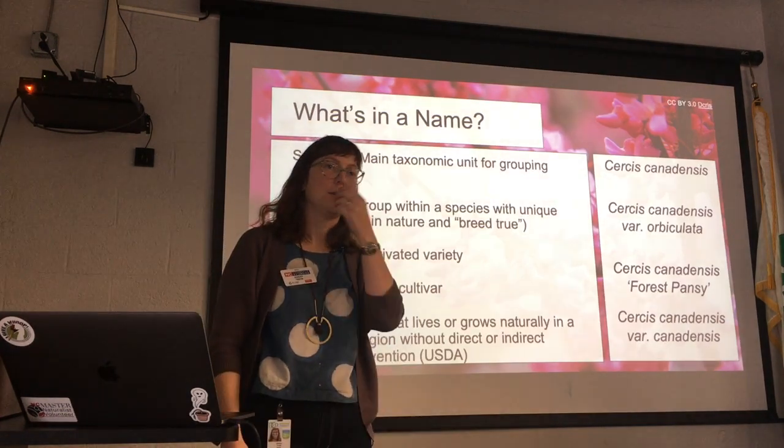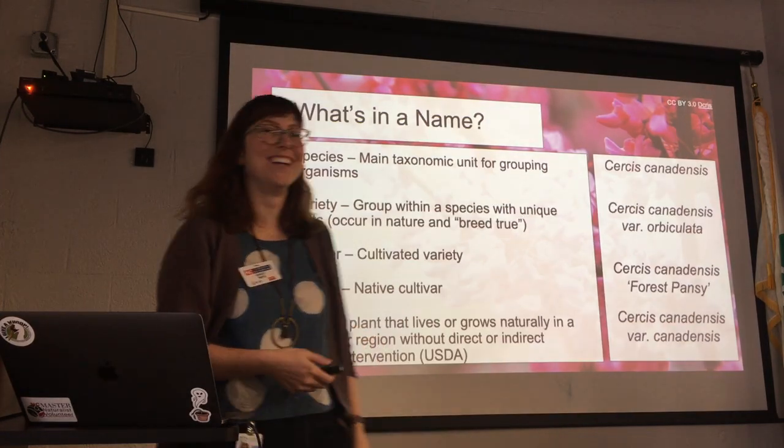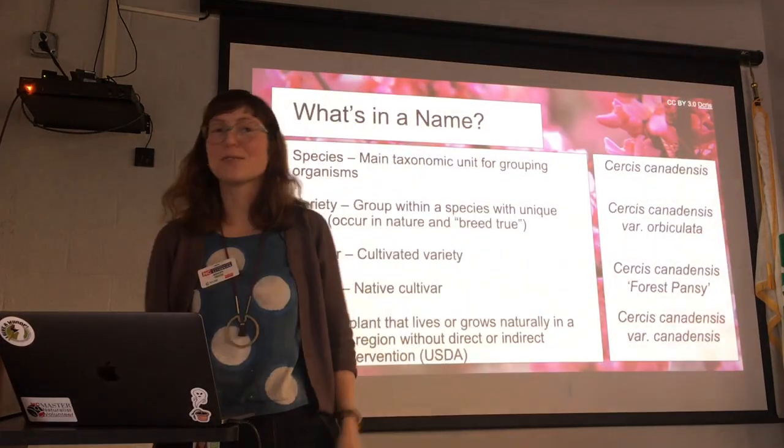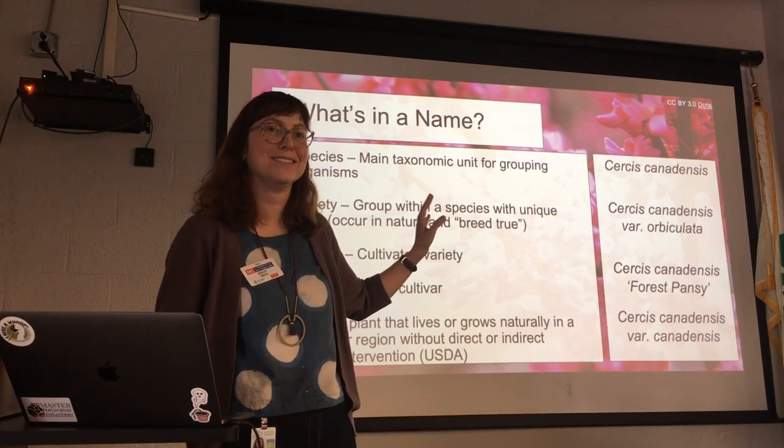What about the top one then? Yeah, you're not gonna see this much. That's for someone who's really trying to impress upon you how canadensis their Cercis is.